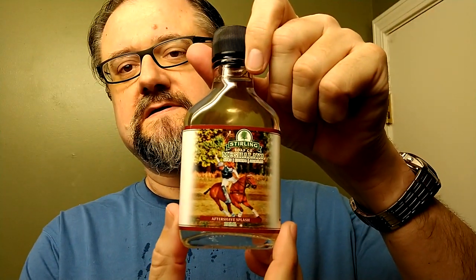There we go. Four passes of nice shaving. Face feels great. No redness. Reasonable closeness. I'm happy with that. And so here is the Meghalaya aftershave. And it's, I'm sure, going to give me a burst of menthol. Not menthol, but alcohol.